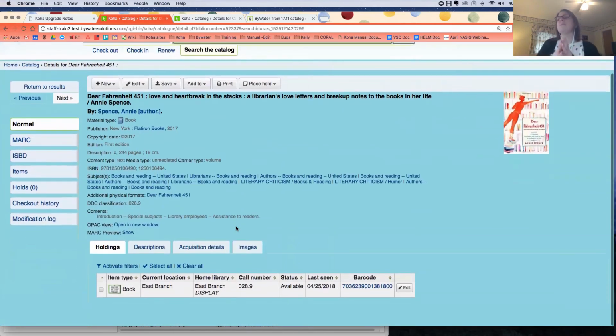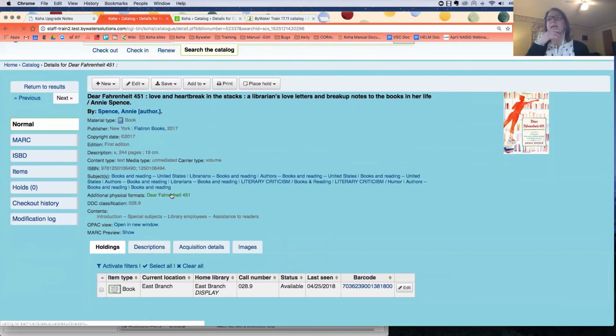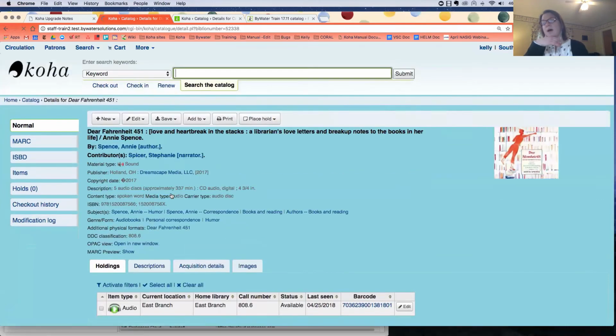So here I am, I'm in the book version of my record, and I have this new field called additional physical formats, and this title is clickable. So if I went ahead and click that, it will actually bring me to the audiobook of the item as well. Now this you would set up when you're cataloging items in your catalog. It's going to show up in both the staff side and in the OPAC the same way.